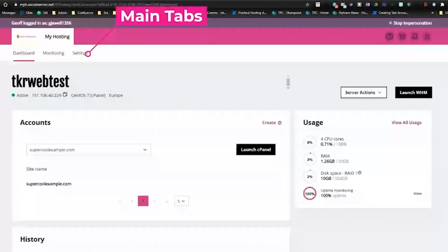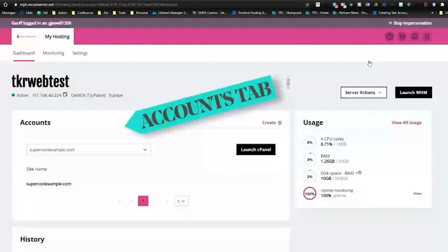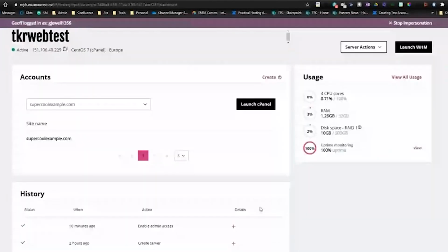From there, you can go to the Accounts tab if you're using cPanel, and it'll actually allow you to not only create cPanel accounts, but select different cPanel accounts and then launch directly into cPanel without having to go through WHM. Further down is the History tab, which shows you all the history that happens on the server, things like starting, stopping the server, rebooting it, enabling or disabling admin access, or even reprovisioning the server. And you can see additional details as you're going through and clicking through those little plus signs there.